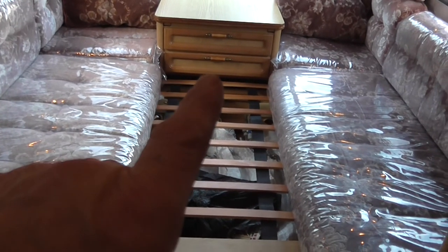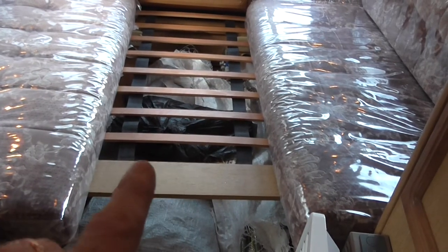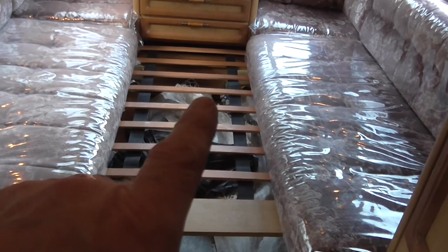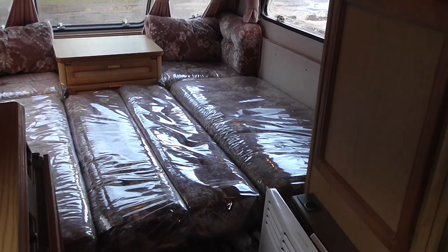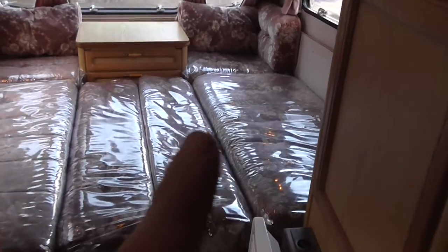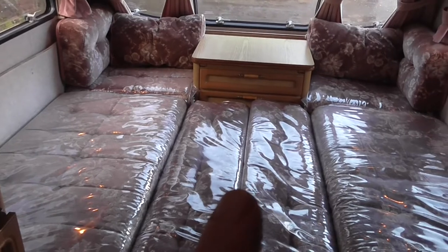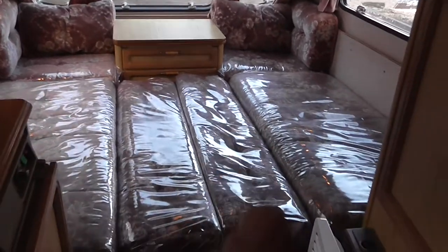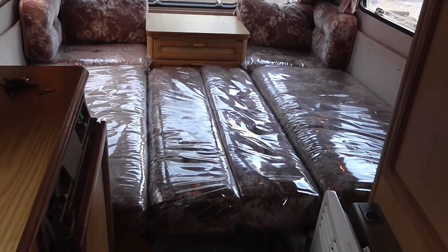So what I've done from this area here, I've pulled out the base for the bed, which is lats. And there we have the double bed made up. You could actually sleep three people on here, you could get two adults and a child on this, but it is officially a two berth, but it could be three. So that's the bed made up.